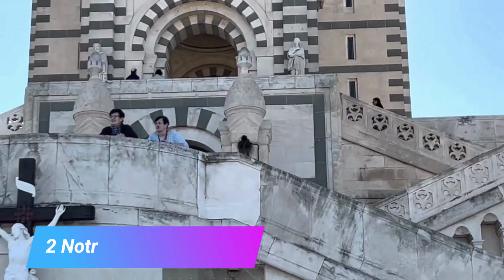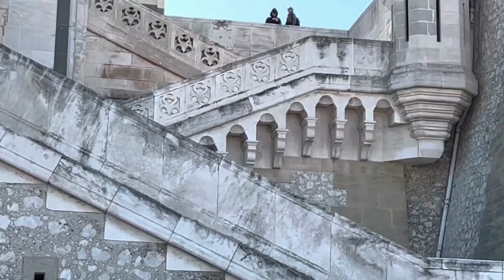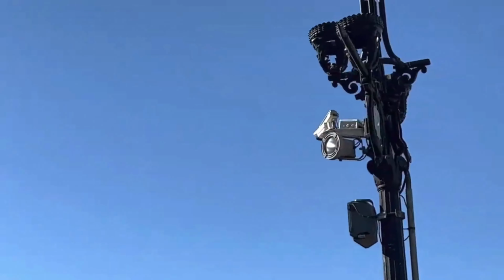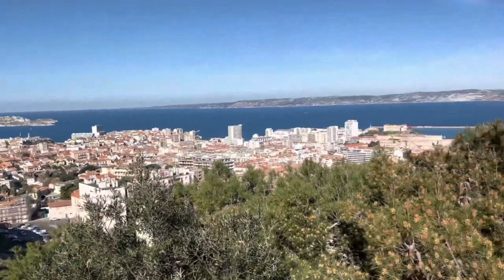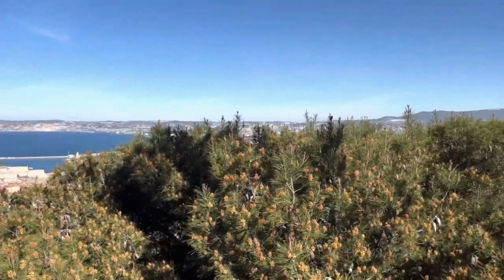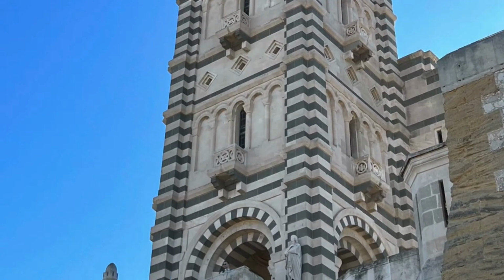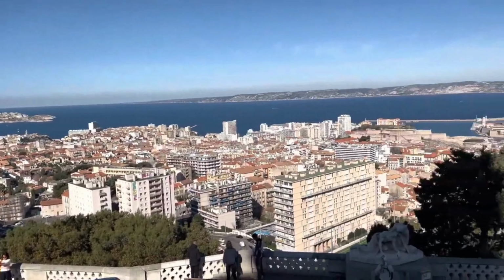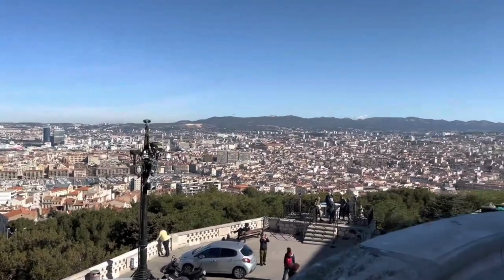Number 2. Notre-Dame de Lagarde. An observation post has sat atop Garde Hill since the 15th century. It was followed by a fort, which later served as the foundation for the Basilica of Notre-Dame de Lagarde. Today, a large statue of the Virgin Mary sits atop the bell tower watching over sailors and fishermen in this port city. It is one of Marseille's landmarks. A sanctuary inside the church is also devoted to the Virgin Mary, whose feast day is celebrated August 5th. The basilica is a popular destination for pilgrims.